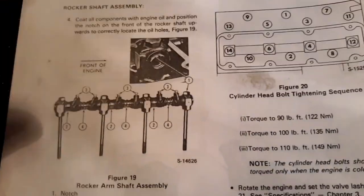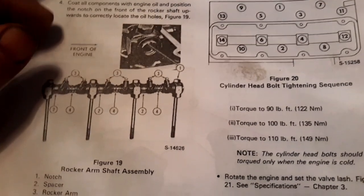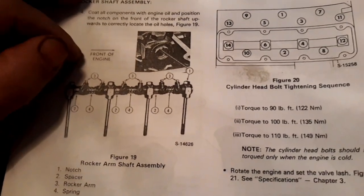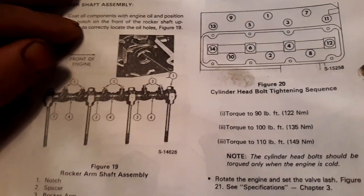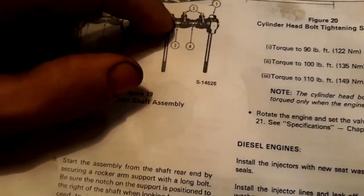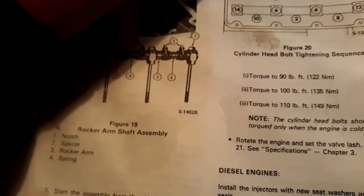And actually, he was in a rush, and I still hadn't even cleaned up this rocker shaft and the push rods, but he was trying to rush and just get the cylinder head on without even knowing that this rocker shaft had to go on with it.